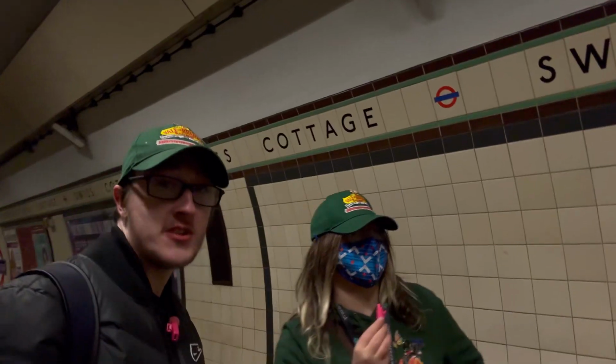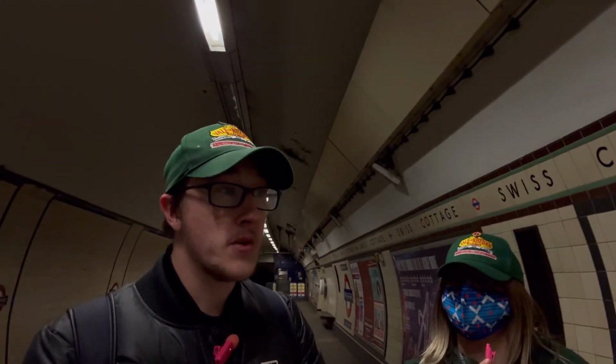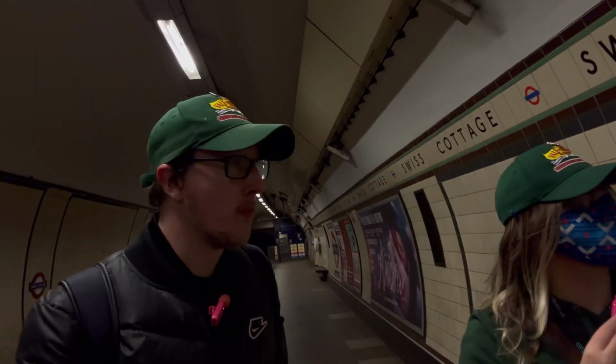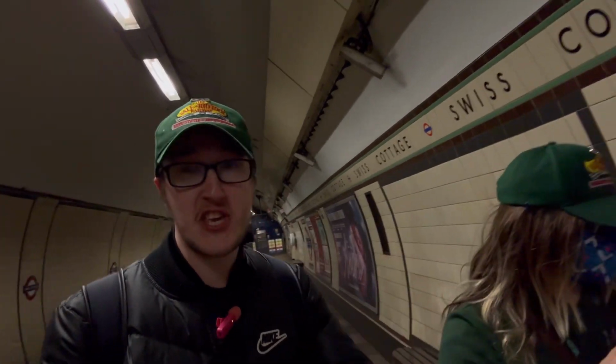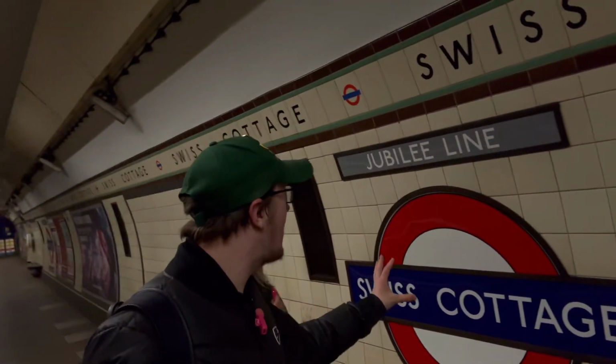These two, Swiss Cottage and St John's Wood, are the oldest underground stations on the Jubilee line. Which is, we're saying something, because they're less than 100 years old. There are stations on the Northern Line which are way older than this. They predate these stations by like 40 years. But you do have some really nice old signage there.